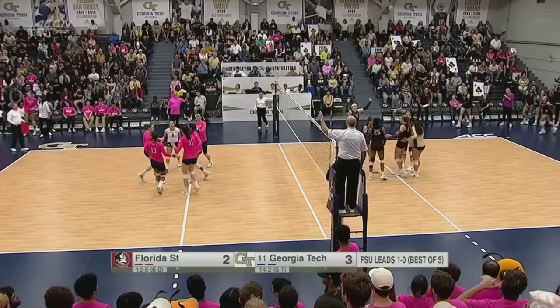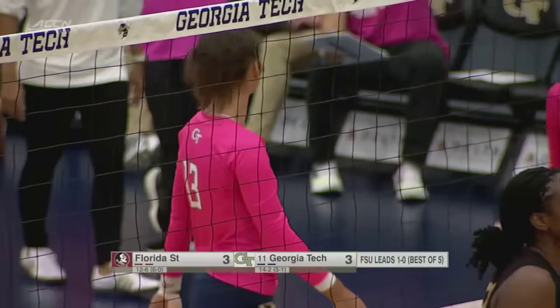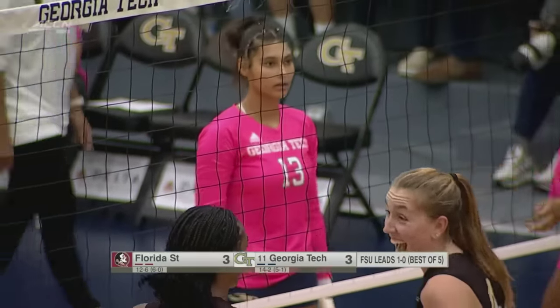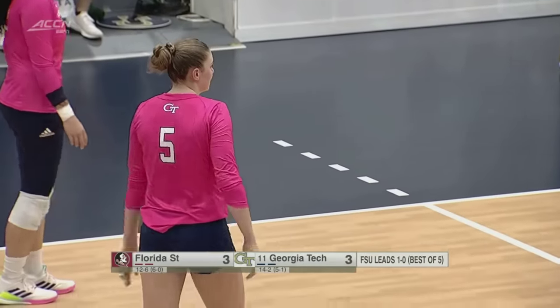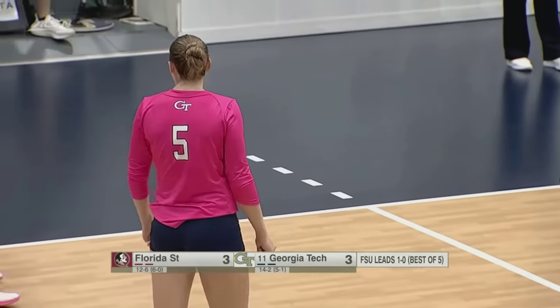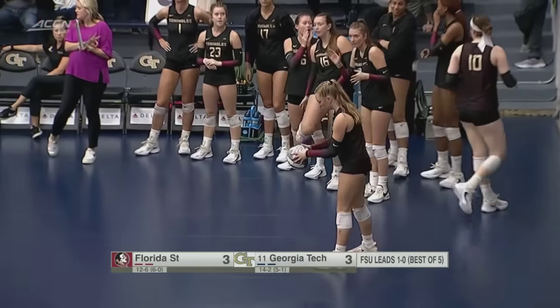Double touch by Suarez gives Florida State the point. That was a great dig by Bertolino. Nice and high. A lot of times if you don't hand prep as a setter for high balls, it's physics. The ball comes down heavier for that pop out of your hands as a setter. Suarez just couldn't handle it. Knotted at three.